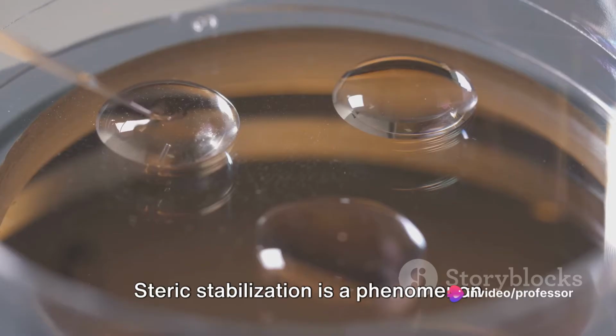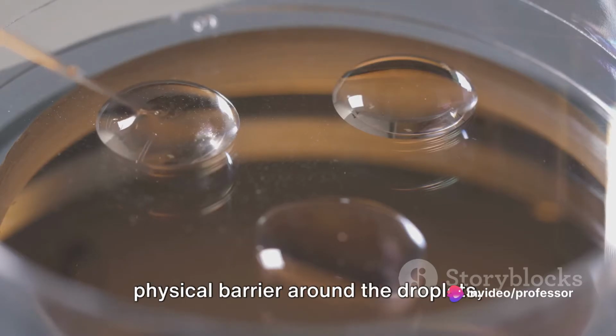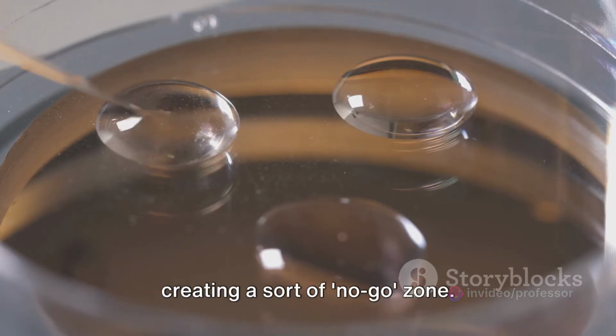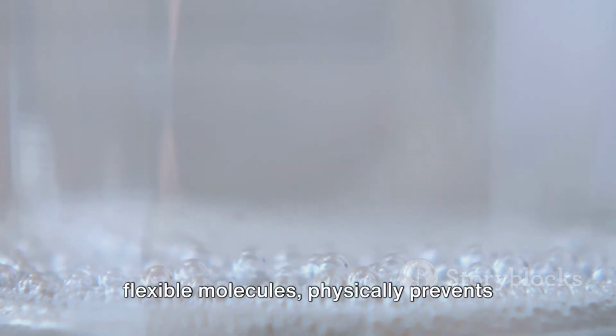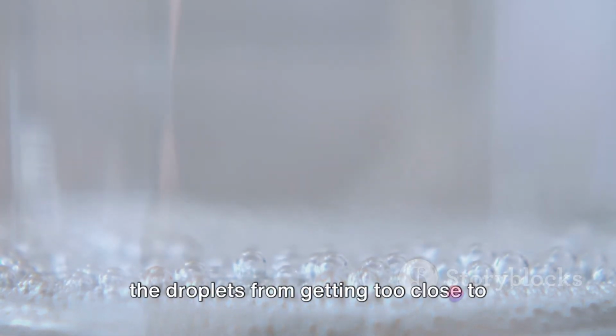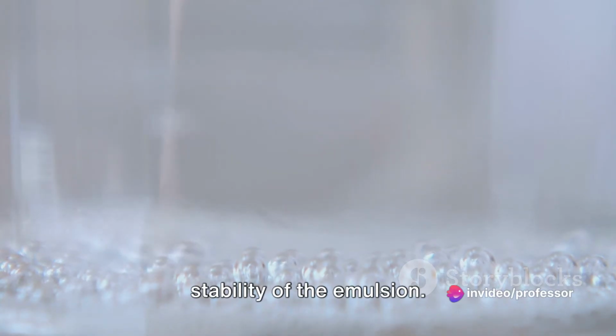Steric stabilization is a phenomenon where the emulsifying agent forms a physical barrier around the droplets, creating a sort of no-go zone. This barrier, often made up of long, flexible molecules, physically prevents the droplets from getting too close to each other, further enhancing the stability of the emulsion.